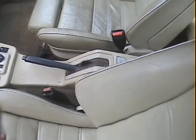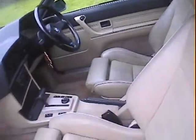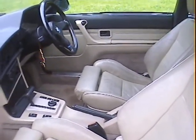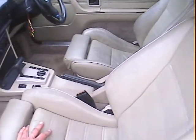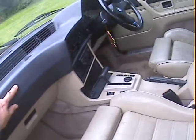At the end of the day, it's 24 years old and just coming up to 150,000 miles, which in fairness is nothing for one of these. So you'd expect the leather to be a little bit marked. It is only marked. It's not ripped, torn, split or anything like that. No, the interior is really nice actually on it.